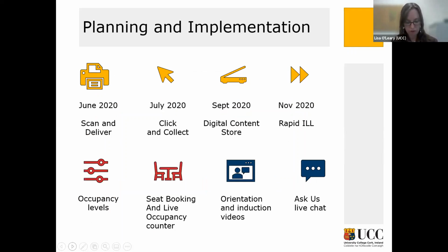So Scan and Deliver, which is a free electronic document delivery service, was the first service introduced in June 2020. And this was followed by the Click and Collect service, where library staff processed book requests for collection in July. The Digital Content Store is a repository which allows academic staff to request copyright compliant material, which is then uploaded to the store and can be accessed by students through a link on UCC's online learning platform, Canvas. And this was set up in September in time for term.